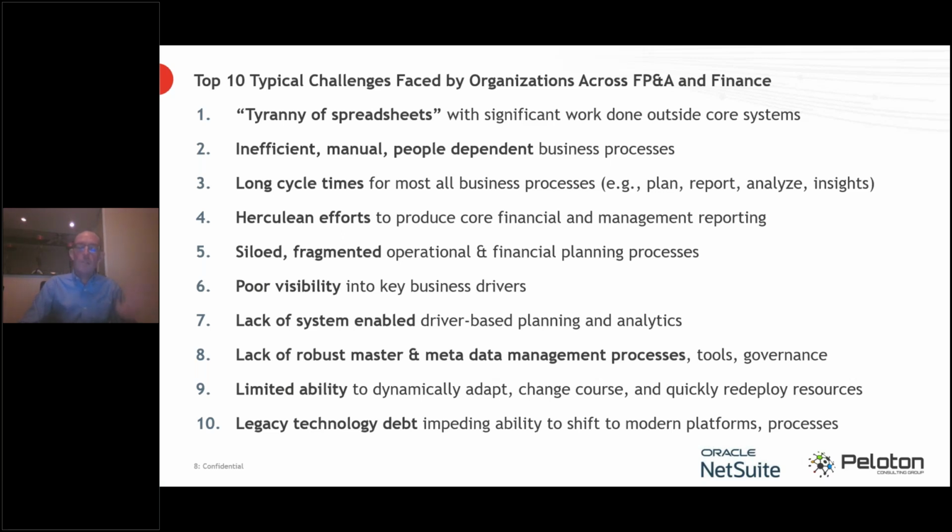And the last one, it speaks to many organizations who struggle to move away from the past. Technology debt could be a literal technology. It could be archaic systems. It could be these old Excel models and black boxes, even Access databases that they just really struggle to break away from. So that's some of the top 10 we certainly see. With that in mind, there has to be a better way, right?